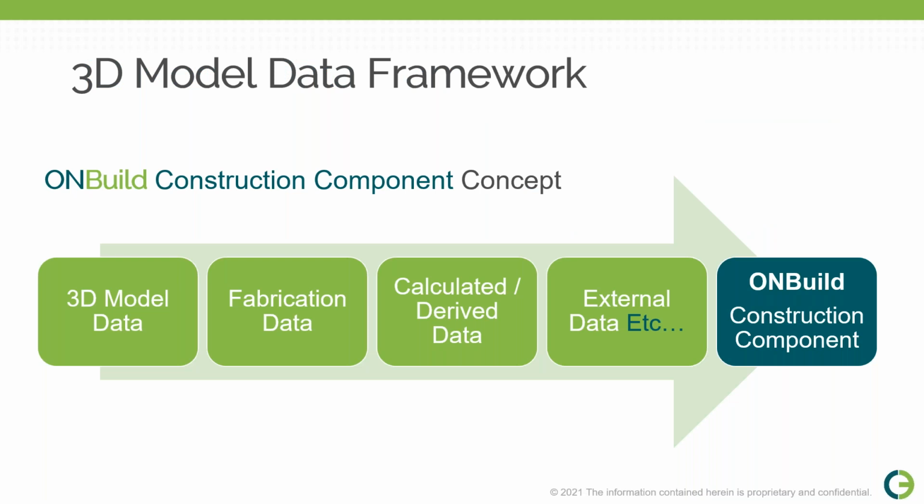On-Build construction component framework is a highly flexible and dynamic framework. This feature will enable user to use 3D model data efficiently in work packaging. Framework is designed in a way that user can create construction components based on the data collected and conditioned from various sources such as 3D model data, fabrication data, calculated or derived based on other data. We can also import external data and include them to create a construction component enriched with all these data from various sources, but for the same purpose.